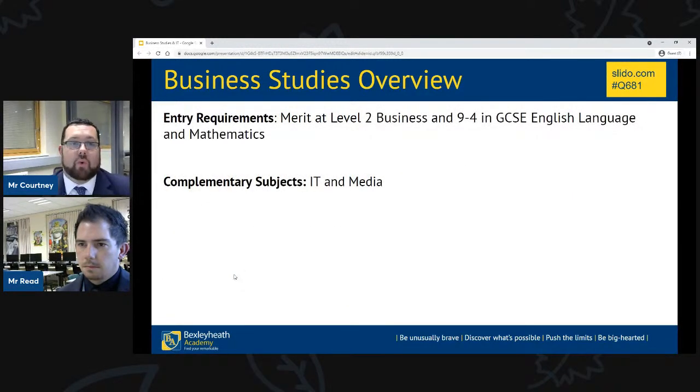In terms of entry requirements, we ask that you have a level 2 in business if you've taken business at Key Stage 4, and you'll also need 4 and above in English language and mathematics. And if you are not doing business studies, but you do IT or media, then we would be happy to accept a merit in those subjects as well.